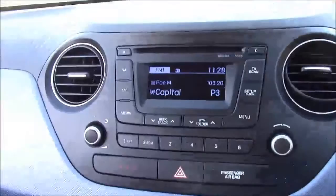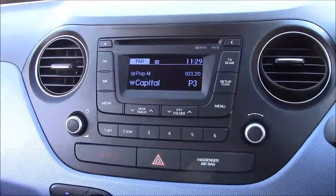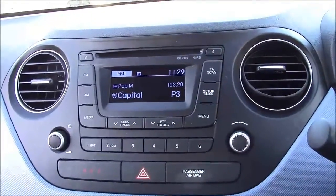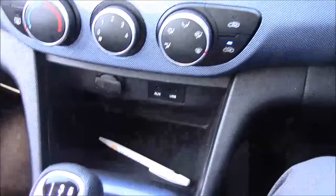We have an AM and FM frequency radio, as well as a built-in MP3 compatible CD player. You can stream music from your devices via the auxiliary and USB socket. Full air conditioning, two 12 volt power outlets and storage space all down the centre.